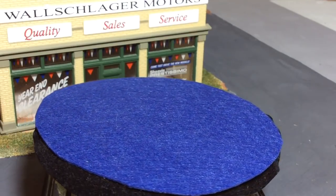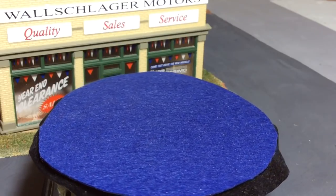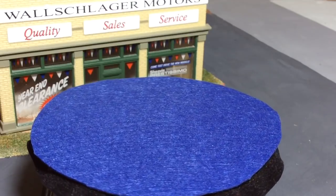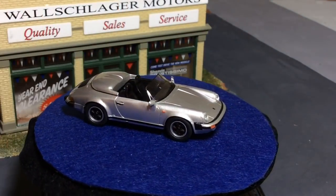So the thing with these Kyosho cars is they have pretty basic plastic bases, but I'm okay with that. I think it's a trade-off worth making when you look at the rest of the detail of the car. This thing is sweet. This is a little Porsche 911 Speedster.